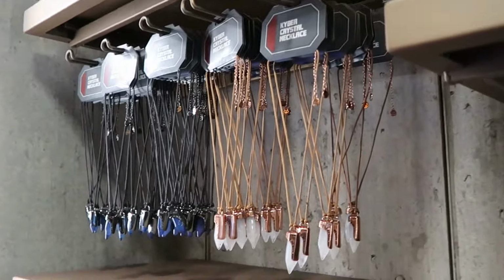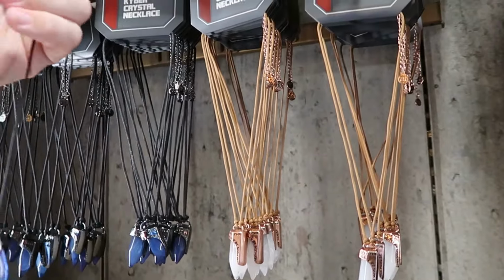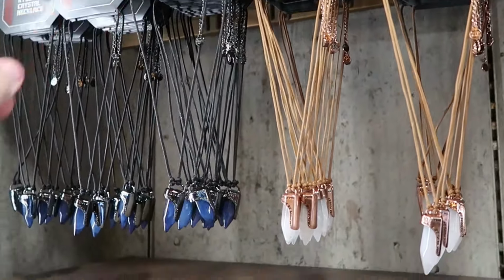And they do even have some different Kyber crystal necklaces over here in this section. Let's see the price tag. They are $26.99 a piece.